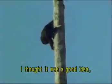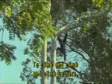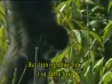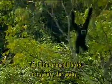I thought it was a good idea to climb and climb and climb up here, but looking down now, I've gotta say that the ground looks very, very far away.